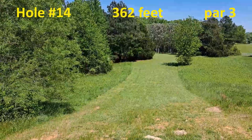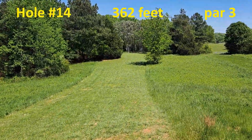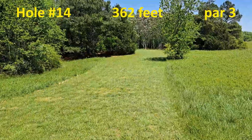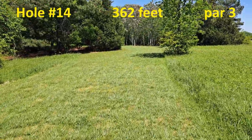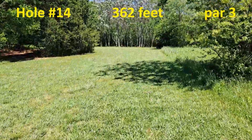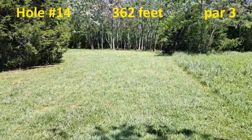Hole number 14 is the inverse of the previous hole. It plays back downhill off of the mound, and I'm stepping kind of carefully here as we're heading downhill because it is pretty steep to get off of this mound. This is a very open hole until we get right up near the basket. And when we get close to the basket, what you're going to see is that, in fact, the basket is surrounded on 3 sides by a bunch of small trees.